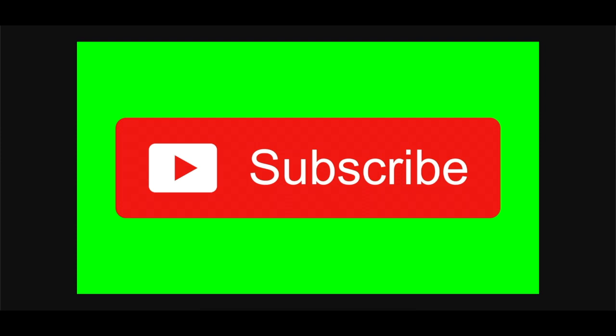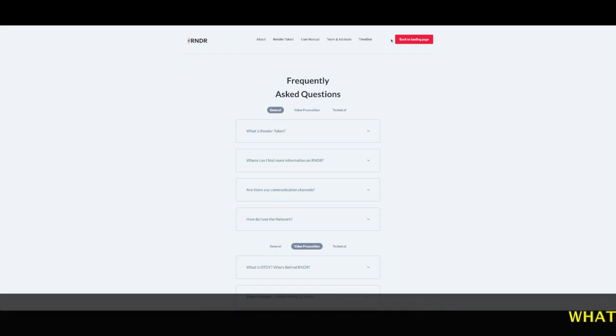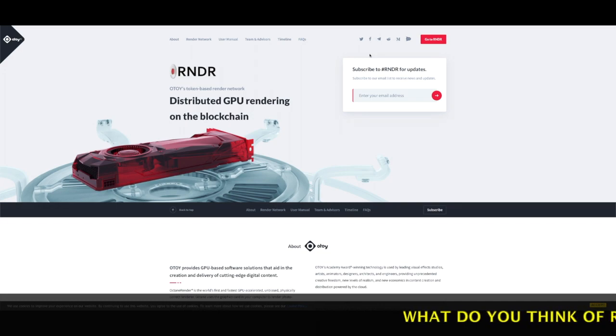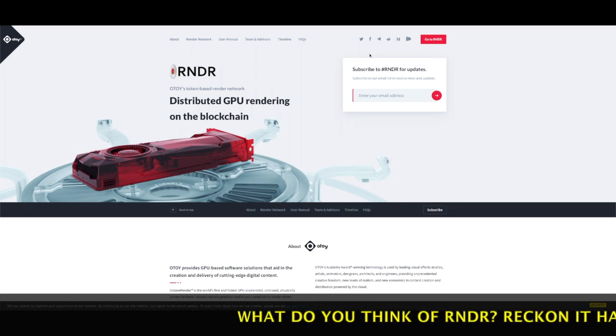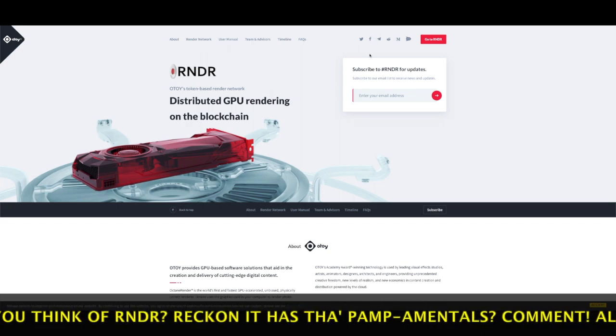Disclaimer, I had to buy a small bag of this, you'll find out why in more detail soon. A whole bunch of information on the website, I suggest you check it out, but RNDR is Otoy's token-based network, and as it states on the website, it is distributed GPU rendering on the blockchain to aid in the creation and delivery of cutting-edge digital content.